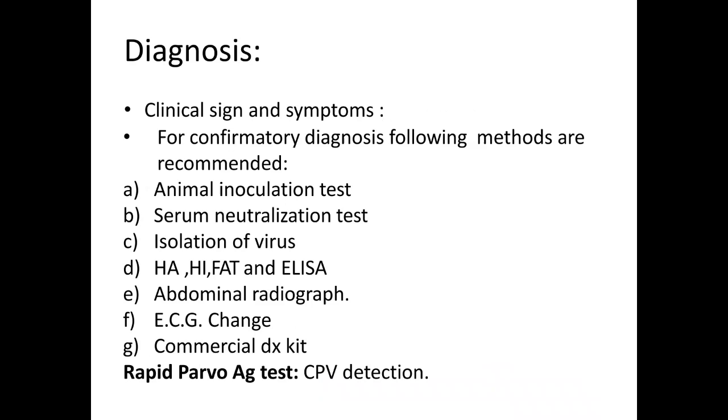Others include the animal inoculation test, serum neutralizing test, isolation of virus, hemagglutination inhibition, FAT and ELISA, abdominal radiograph, ECG change, and commercial diagnostic kits, such as the rapid parvo antigen kit test for CPV detection. The rapid parvo antigen test is used for canine parvovirus detection.